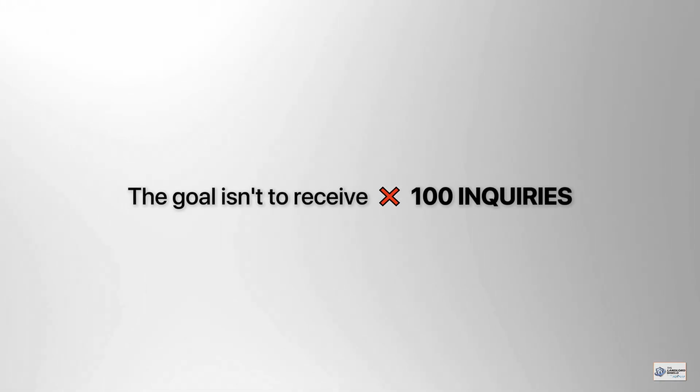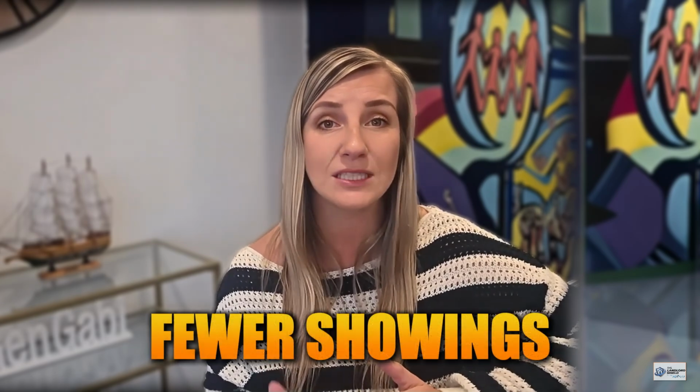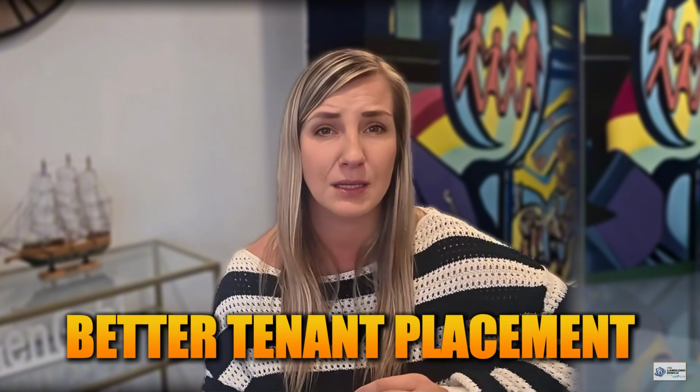Remember, the goal isn't to receive 100 inquiries. The goal is to receive 10 qualified inquiries. It's a completely different mindset. When landlords focus on quality over quantity, they usually spend less time showing properties, less time reviewing applicants, and ultimately place stronger tenants. And that's exactly what we're trying to accomplish.